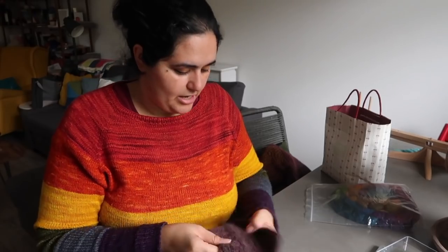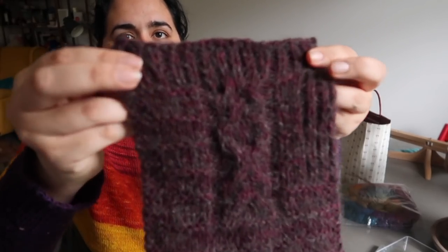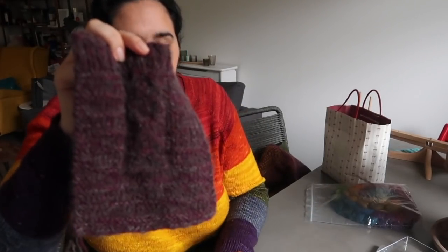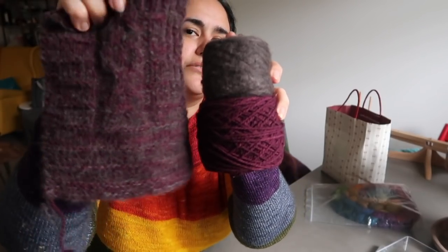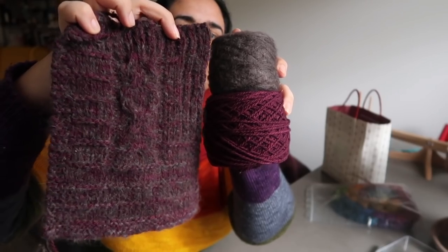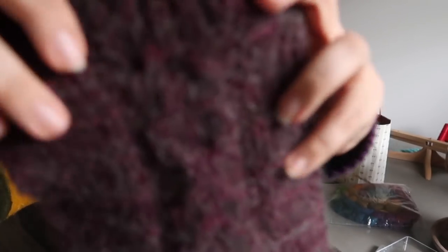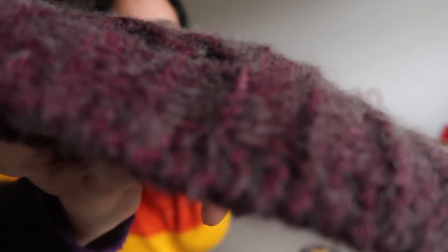So I knit up this swatch, and I'm absolutely in love with how this looks in terms of the color and the fuzziness. When you hold it up against the original, you can see how the gray has muted down that purple and given it this fuzziness, and it's sort of a two-tone color effect, and it's given this beautiful halo. I'm not sure how well you can see that.